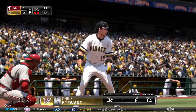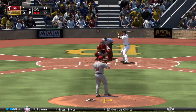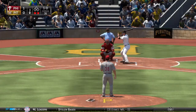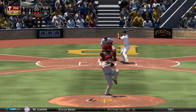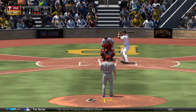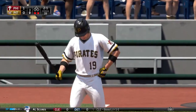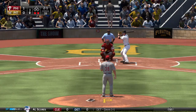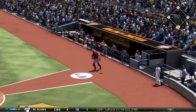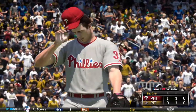And it'll bring up Chris Stewart, the catcher, batting .197 with 4 home runs and 9 RBIs. One ball and no strikes. 1-0. 1-1. 2 balls. 2-1. 1 strike. Foul. And caught by Salvador Perez. Go to the third. Phillies lead it 1-0.